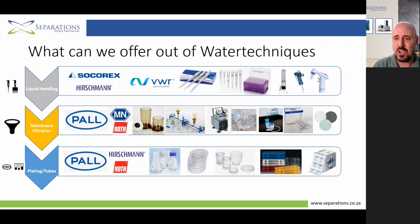Under membrane filtration, through Pall, Amin, and Roth combinations, we have multiple options of filter manifold setups for MFT using magnetic filter funnels. We can get vacuum supplied. We can also offer the microfunnels or single-use option systems and more individual peristaltic pump-based systems like the Pall Centino, for guys that have lower throughputs or maybe not all the equipment in place. Coupled with that, we can offer membranes like the Pall GN-6 and other varied forms of membrane filters dependent on the application at hand.